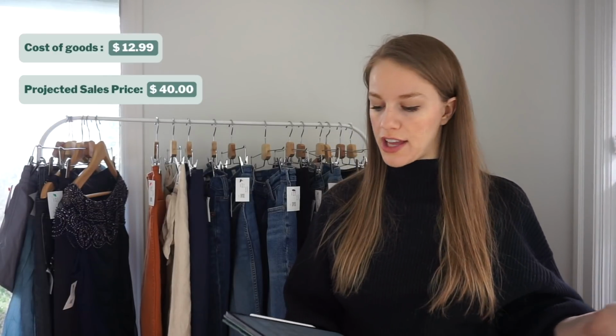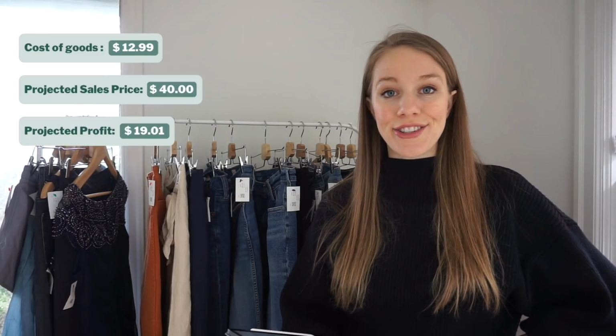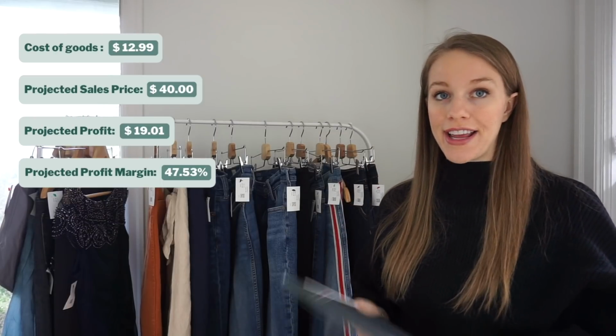So my projected sales price for these jeans, I just put $40. Could go for more, could go for less, we'll see. And then a projected gross profit of $19.01 and a projected gross profit margin of 47.53%. I'm reading all this on my iPad. Okay, so that is haul number 2.